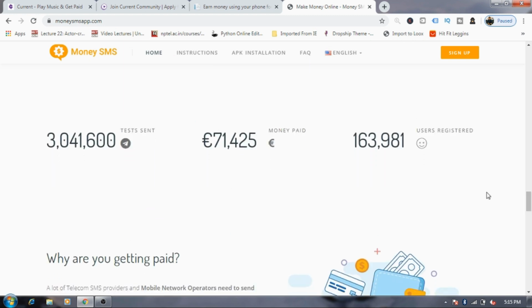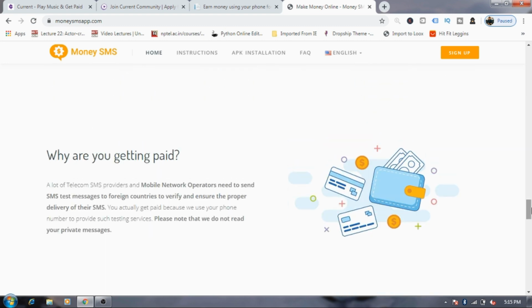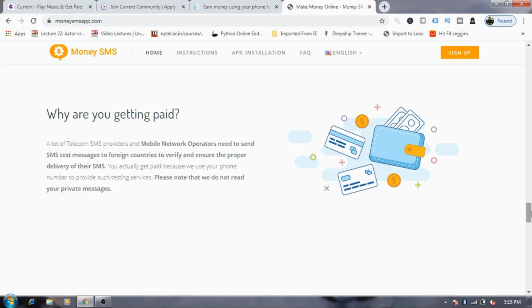Here you can see around 163,981 users have registered, and they have been paid approximately 71,425 euros, and around 3 million test messages have been sent. This is how it works: big companies are giving money to check whether their messages are going through or not. For that, this app has been built. They send test messages to the users, and the user says whether the message went through or not.